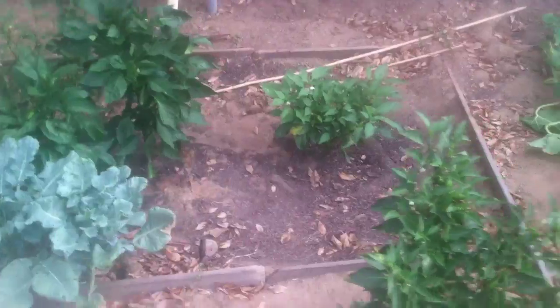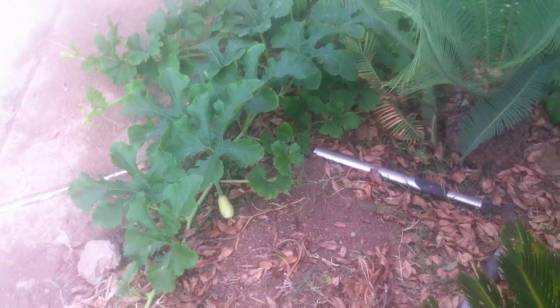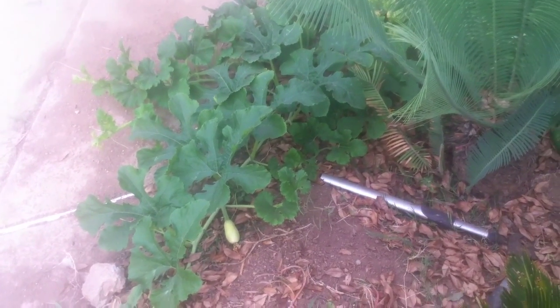So this is our update. Hope you guys like it. And hopefully this spaghetti squash grows. And if it does and it gets to its full potential, we'll shoot a video. Maybe, you know what we'll do? This is what we'll do to celebrate. If this spaghetti squash gets to full size, I hope it does. I mean, I have my doubts. We've been let down a lot this season.